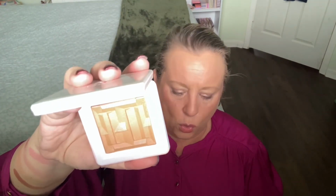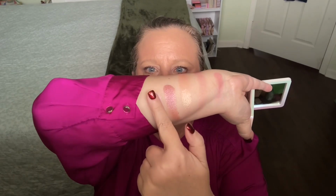The last highlighter that I have is the Haus Labs Bio Radiant Gel Powder Highlighter. This comes in 10 shades. The shade that I have is Pink Amethyst, which is kind of almost like a duochrome shade. It goes from peach to pink to copper to gold. So pretty. So it claims to be multi-dimensional pearls and reflective pigments. Let me see if I can really get this to show up for you guys, because it is a stunning product.